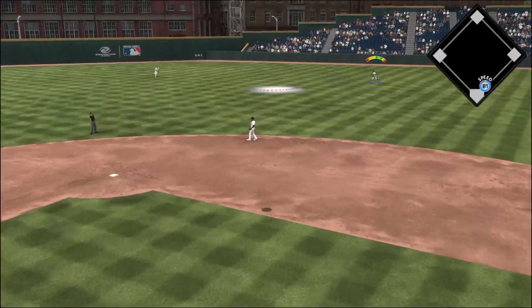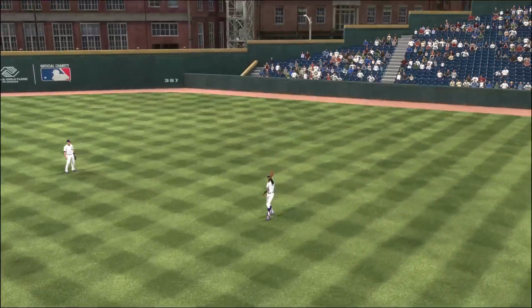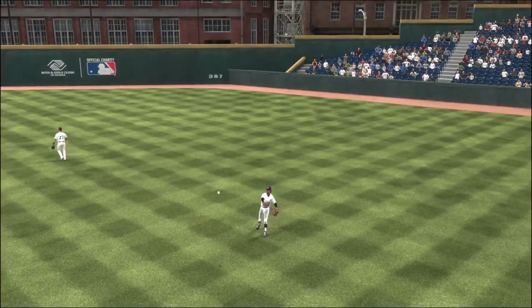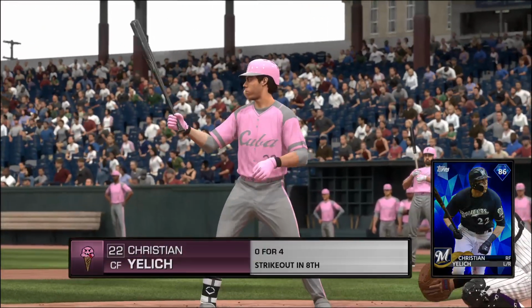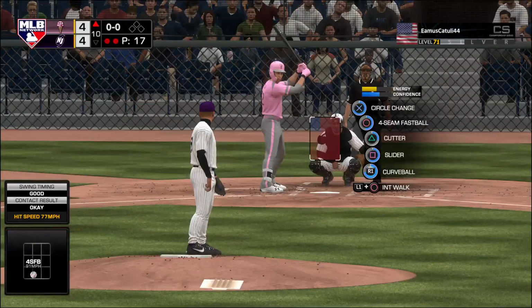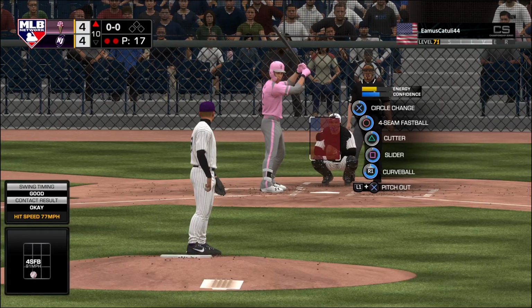Lofted in the air out toward right center. Dawson is over to his right as he puts this one away. 2 down. Stepping into the box, Christian Yelich, struggling so far in this one and looking to erase his 0 for 4 ballgame right here.